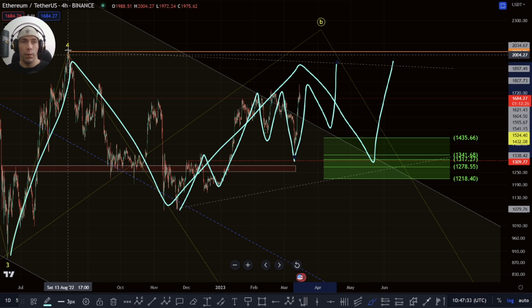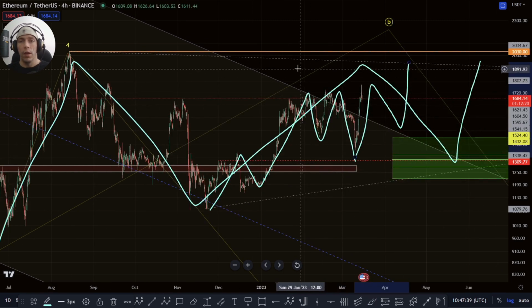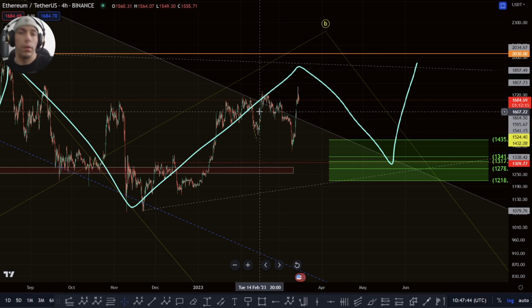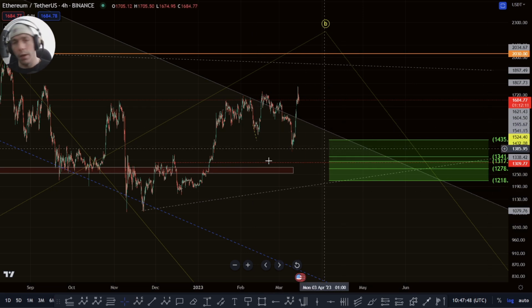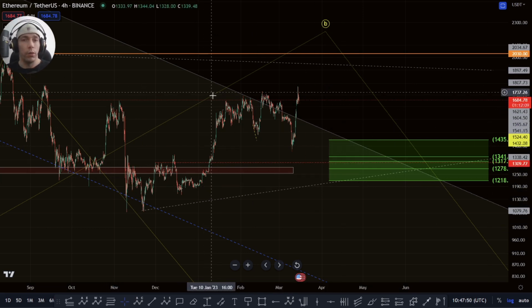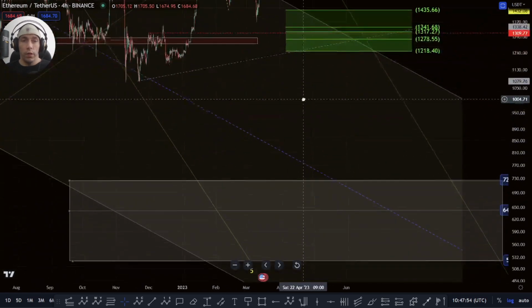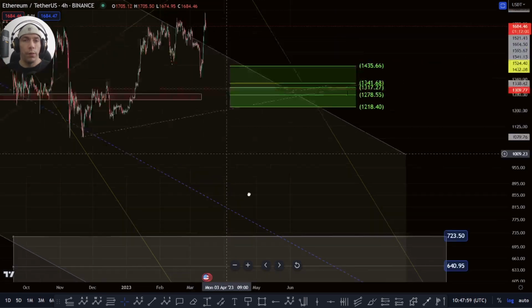Invalidation would only come by breaking back above this high point of this fourth wave, which is sitting here at this 20,030. Until we do, these things can happen, and we could get a bigger sideways triangle playing out here. So this is just something to keep an eye on. If we do actually look to form a bigger triangle in this, it would still indicate an additional leg down, potentially down to this 723 to this 523 zone.